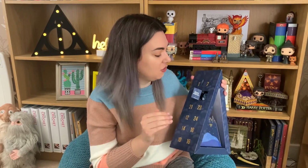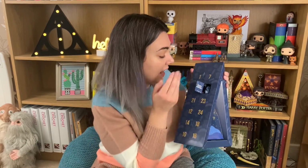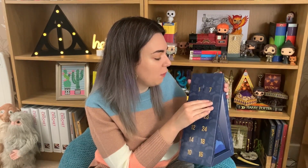Okay, so I believe then the Patronus is going to be the same on each of the packets. And I understand that from a technical point of view of them trying to manufacture this calendar, it would be difficult for them to maybe produce different foil packets for each one. And I love the design. Would have been neat if they could have done different designs on them. But to be honest, I'm still absolutely loving this calendar. For £12, it's a wonderful design.